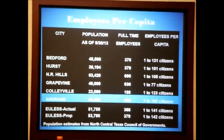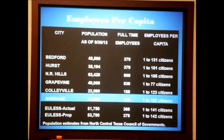If we were to try and meet the ratio that Grapevine has, we would need 698 employees to be equal to their ratio. And to be equal to Hurst's ratio, we would need 532 employees.